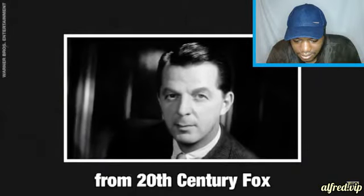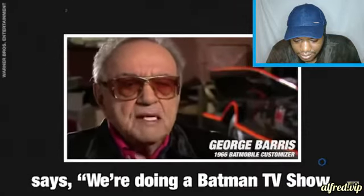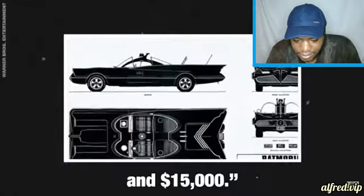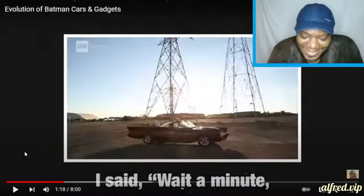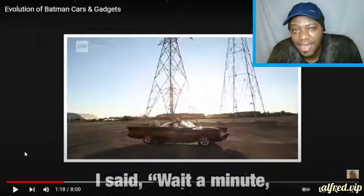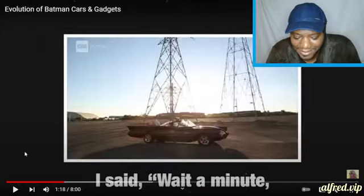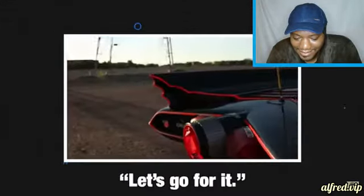The producer, William Dozier, called me from 20th Century Fox. Says, we're doing a Batman TV show, and we'd like to create a Batmobile. Now you got 15 days and $15,000. That's the way. 15 days. You know, back then, it's interesting how hardworking people were, the kind of deadlines they give people. 15 days, but the challenge was worth it. So I said, let's go for it.